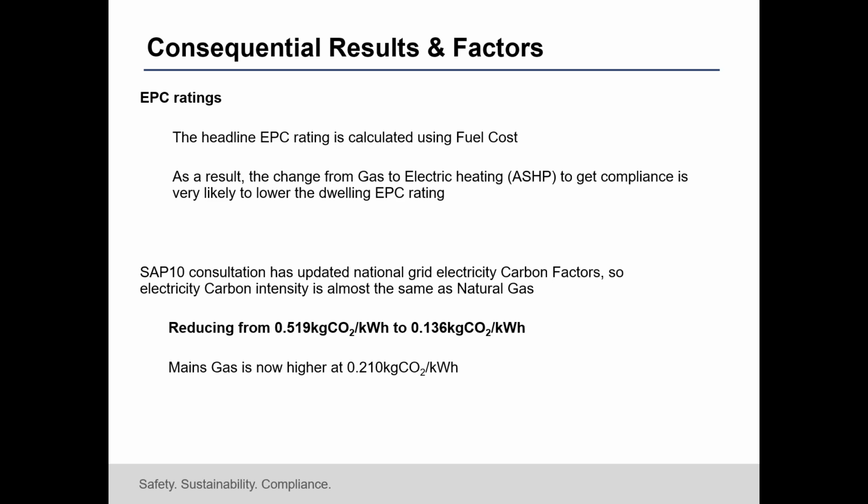Now, gas in a boiler is a chemical reaction, and our gas from the North Sea, et cetera, has a certain ratio of carbon that's going to be emitted. So in this case, it's 0.519 kilograms of carbon dioxide per kilowatt hour. I'm sorry, that's actually wrong. Gas is 0.21. But the grid electricity is somewhat more complicated.